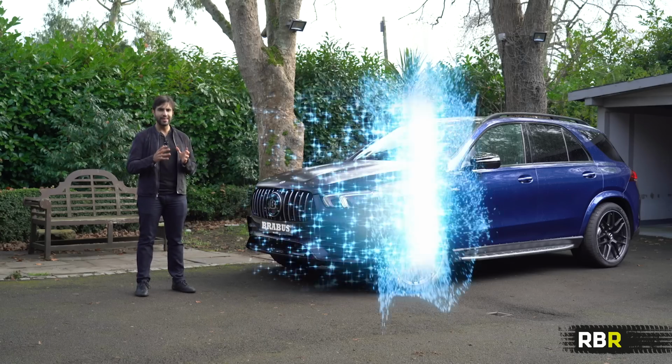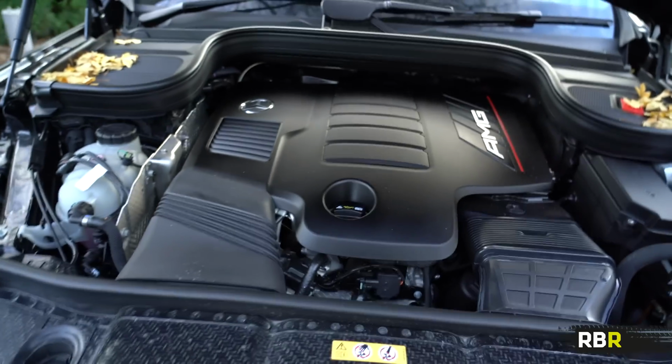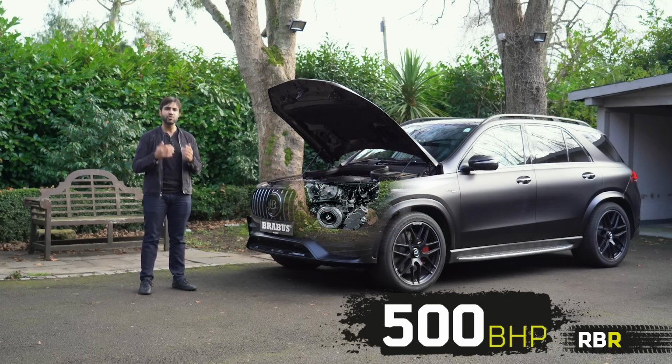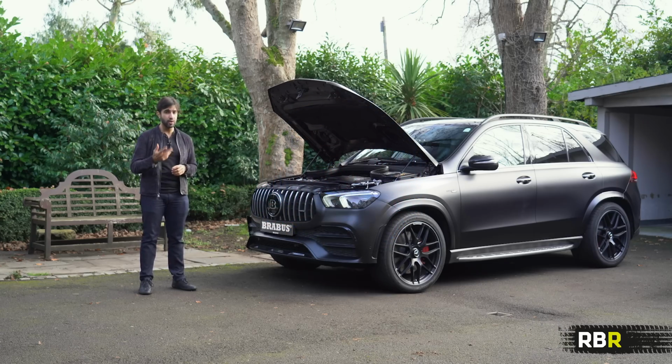Enter then Brabus with their entry-level B53-500 POWERXTRA package. This wires directly into the ECU, and it's Brabus' own tune of it, which gives this engine, as the name betrays, 500 brake horsepower and an extra 70 Newton meters, bringing it all the way up to 590. It also improves the 0 to 60, according to Brabus, to 5.1 seconds. But we're going to test exactly how fast it is when we go out on the run.